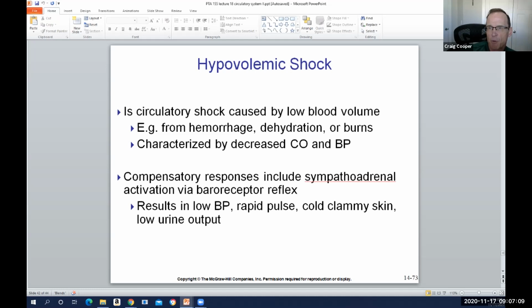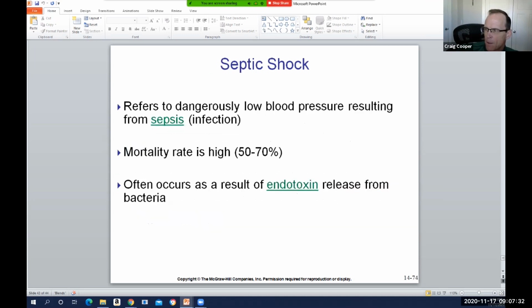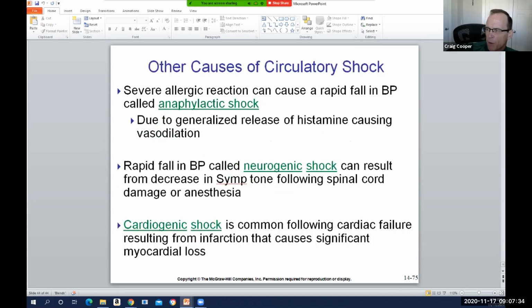We can also see hypovolemia if we just get too much vasodilation. And so if we have more area for that blood to go in the body because all the vessels are wide open, then it becomes really hard to drive enough blood up to the brain because it's able to linger in other spots of the body. And we'll see that sometimes. That's kind of more of a neurogenic shock. This middle point right here.